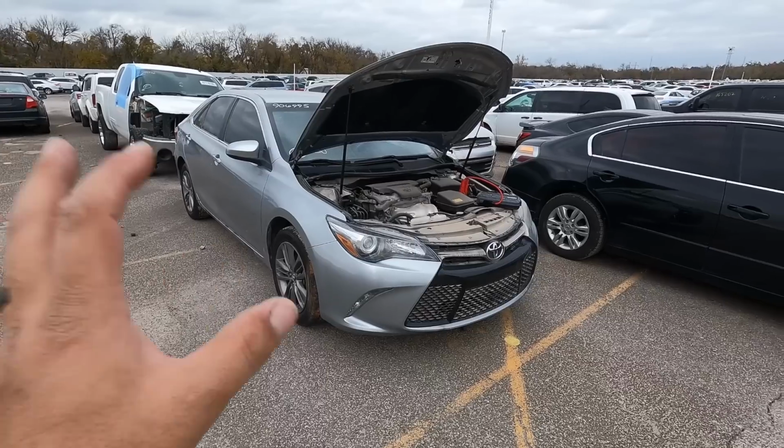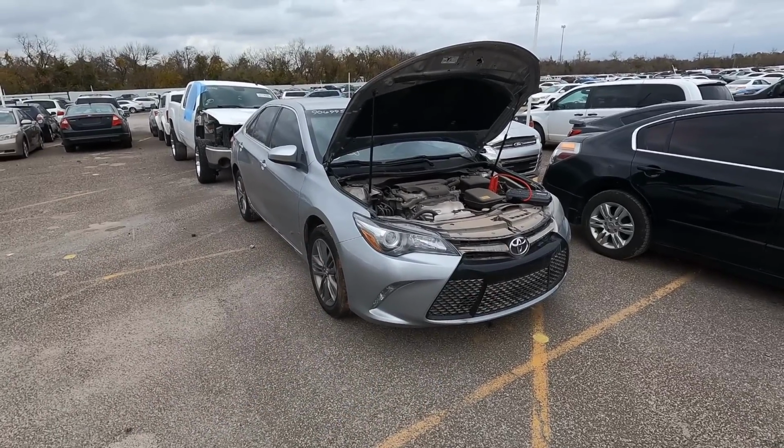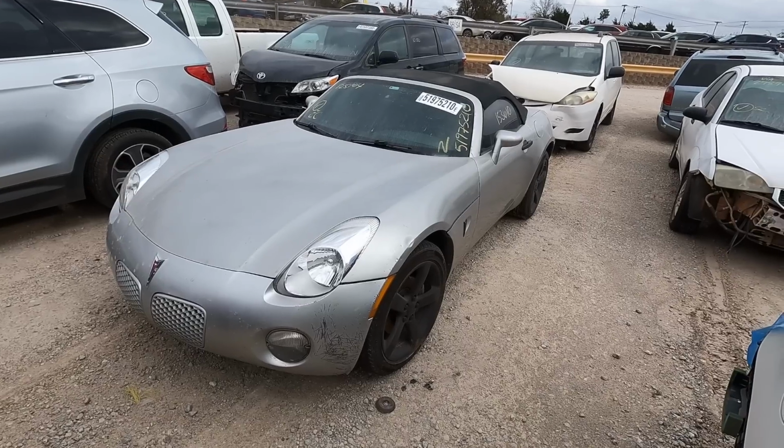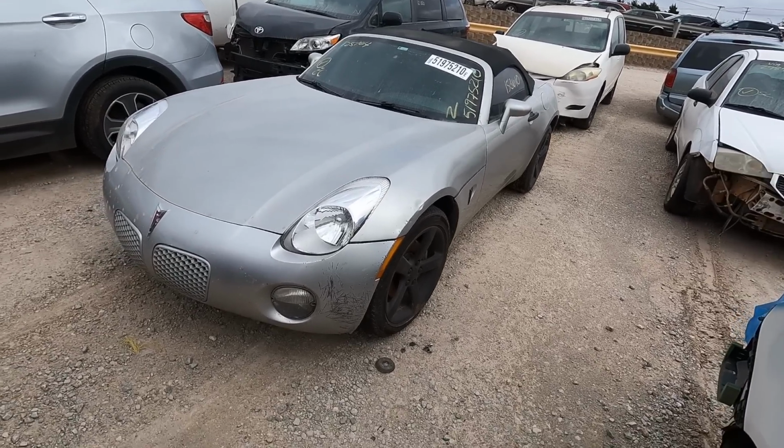So we're going to come back to all of the cars from this week, and you're going to find out what they sold for thanks to autoauctions.io. Next, we have a 2007 Pontiac Solstice that's a non-runner, mechanical damage.